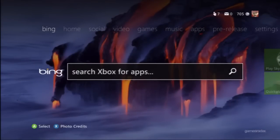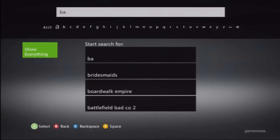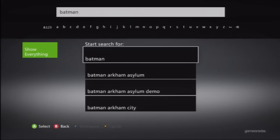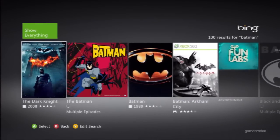So you could go in there, and if you had a Kinect, you could go in with just a controller and search, basically just typing things in like normally. But with the Kinect, there's a lot of voice search features added to the dashboard. If you said Bing Batman, it would pull up everything that pertains to Batman on Xbox: entertainment, games, the TV, movies, the TV shows. Then it would pull up this menu right here, and you could go dig deeper into that and see what you wanted to look at.